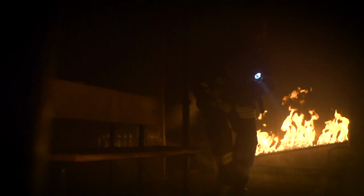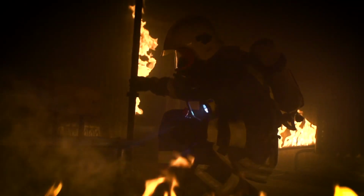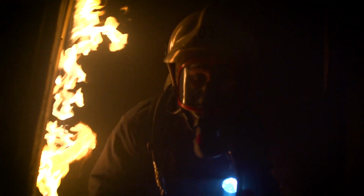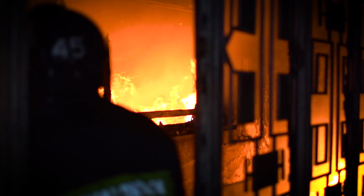The modern fire retardant clothing of a firefighter, or as the firefighters themselves call it, the bunker gear, is a high-tech suit based on the latest scientific achievements. This applies to both materials and ergonomics.